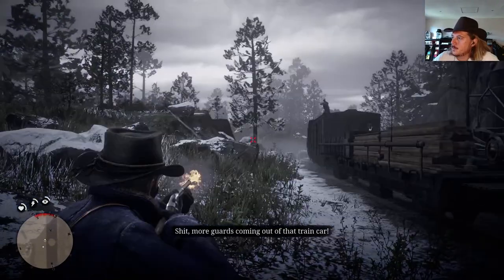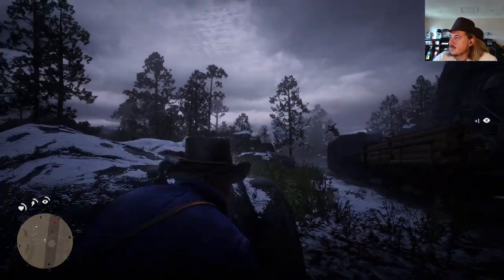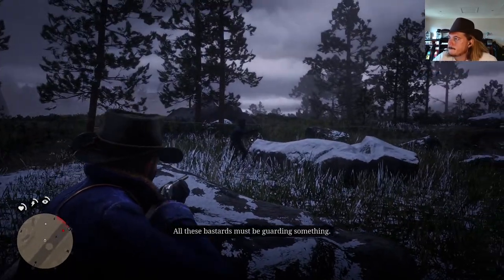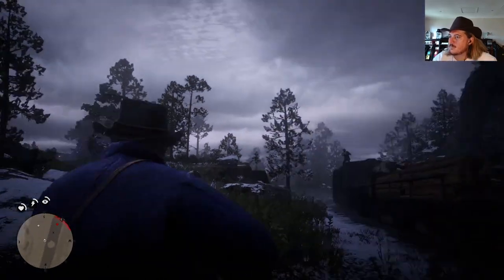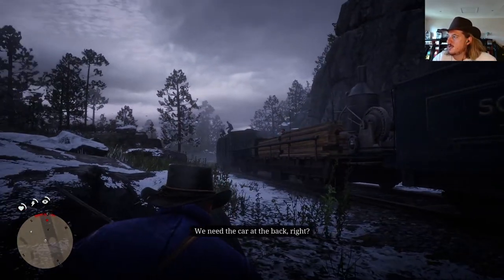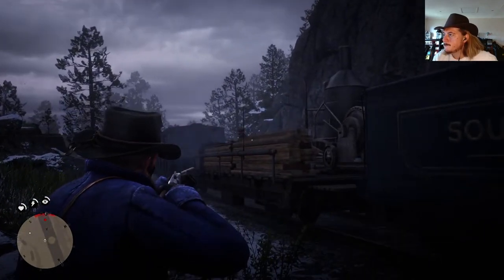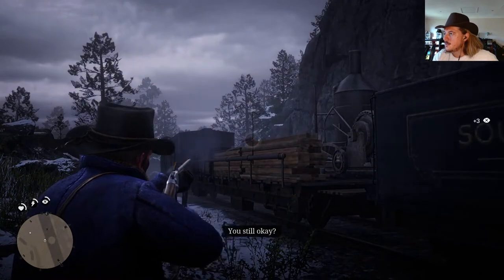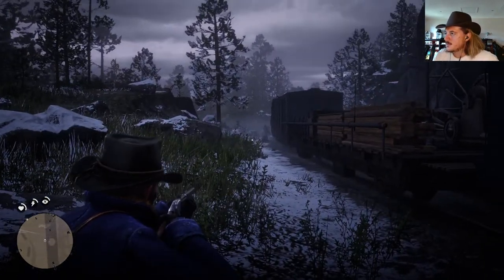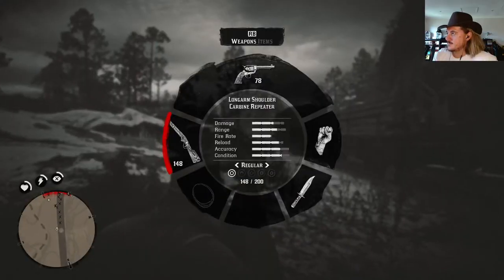Shit, more guards coming out of that train car. Whoa. There better be some money at the end of this. All these bastards left the guards up. Oh, that's not me. I'm shooting my own people. Come on! Yep, pushing on. Aim! Still okay? I think so. Good. Damn it! Aim! Damn, he's got an arm. Who is this guy? Okay, that's it.